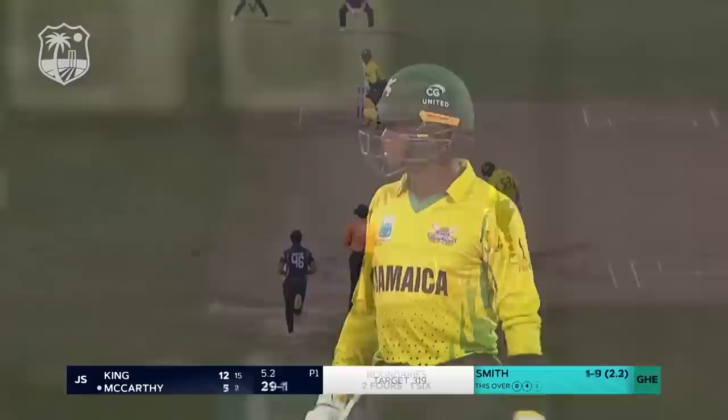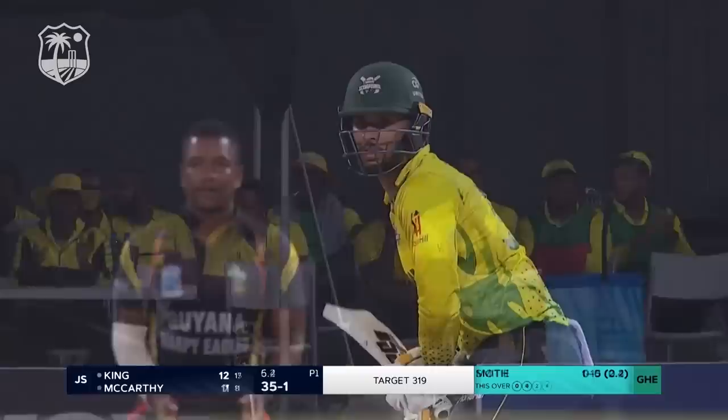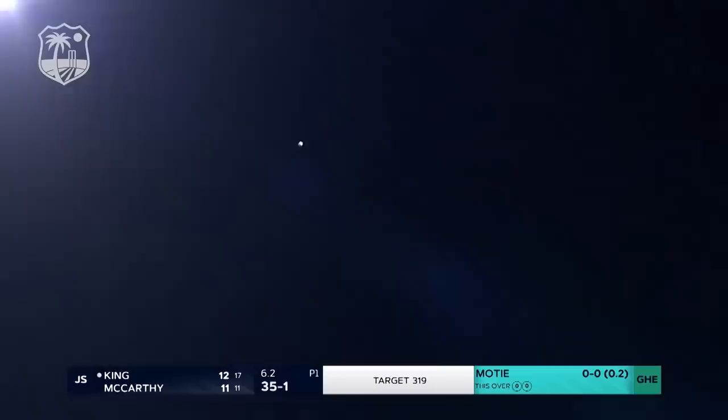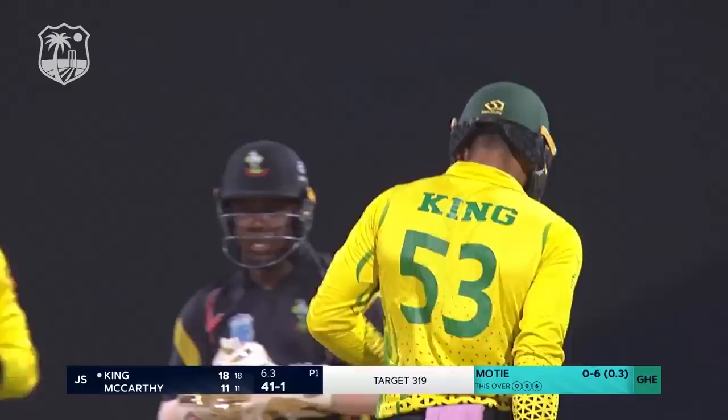And he goes for it again. But McCarthy has timed the pants off of that one. And fine leg was there and couldn't do anything about it. Second boundary in the over. He's got that. Out the middle. Six. And King has that gear as well. His first maximum of the night. She's happy. She certainly is.